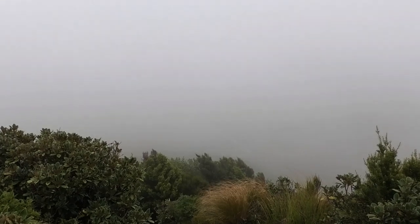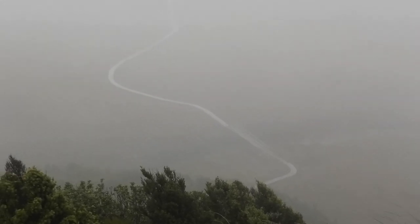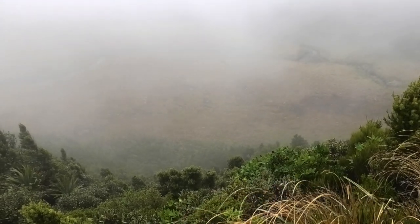Just barely see the track down there. Is it showing up on camera? Oh, I don't know if it's showing up. Oh, there it is. I just had to focus it on the right thing. There it is, you can see the track. Well, there's the swamp below. We've almost gotten down to it.